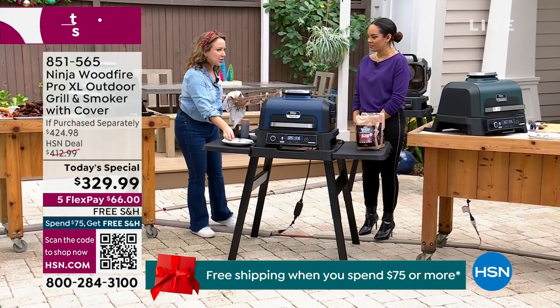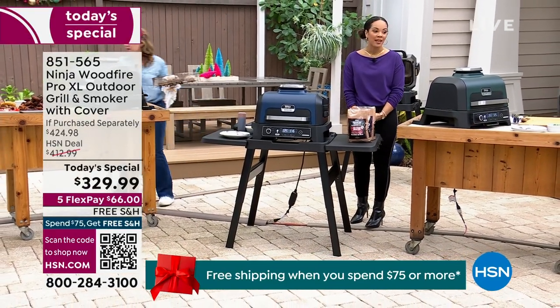And then I need to actually get some tongs here. Let me find some tongs from another station here.